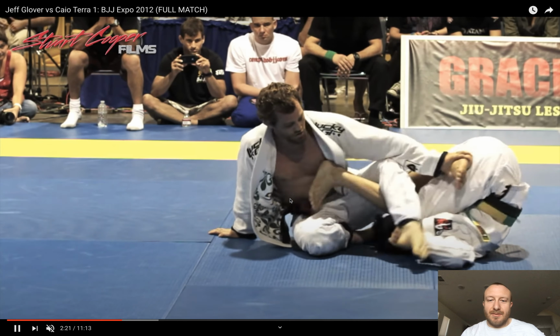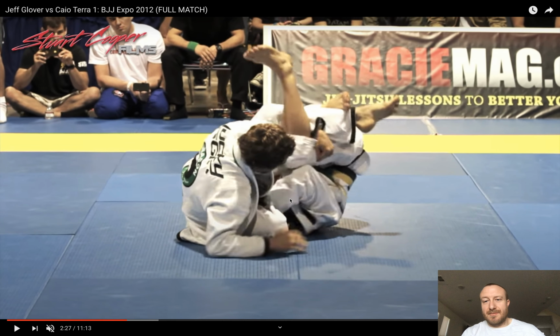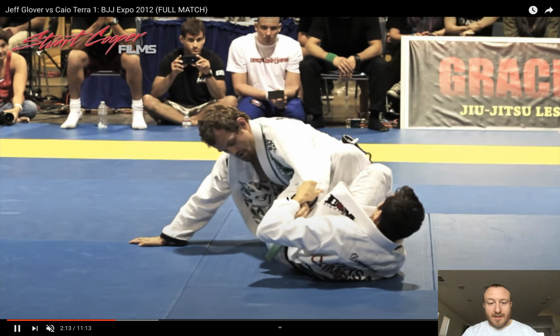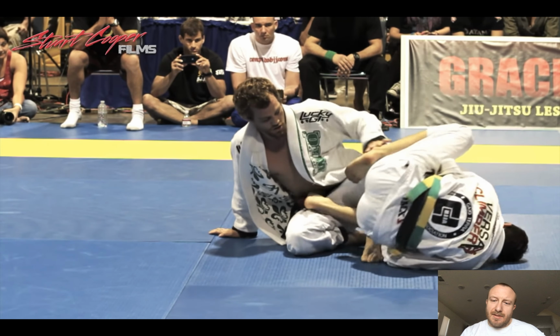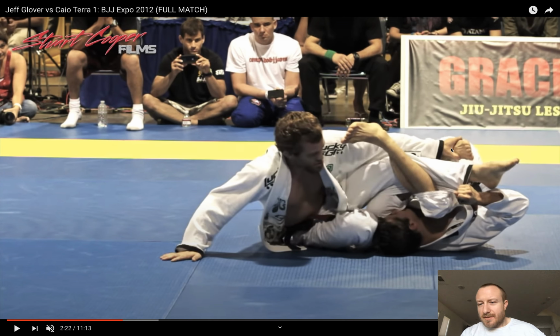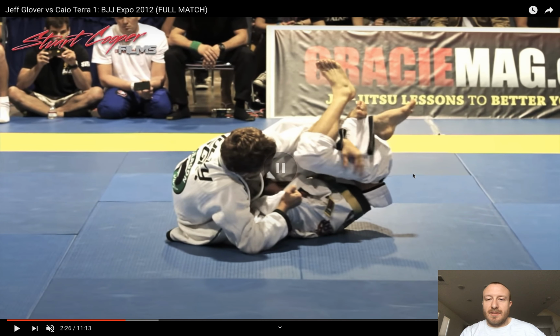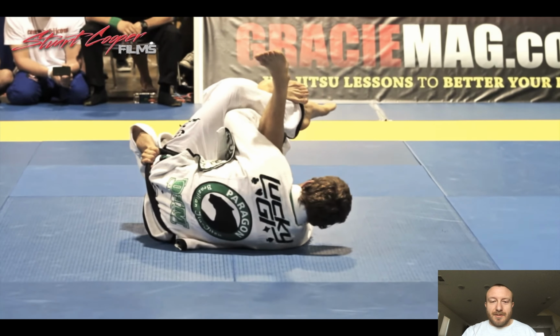So like you got that grip way back here. I wonder. So like as Kyle bowled here, and then Glover grabbed this foot. I guess it's to prevent Terra from fully inverting underneath him. And then now he picked up this grip around the knee. And this is where I thought he was going to go with this. It just took longer to develop here.